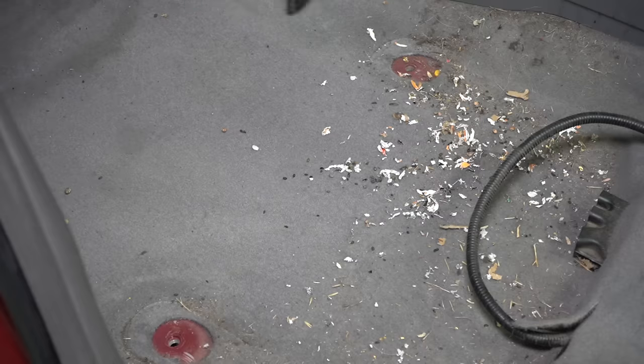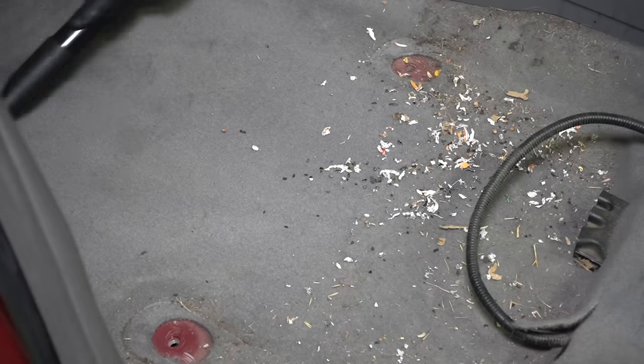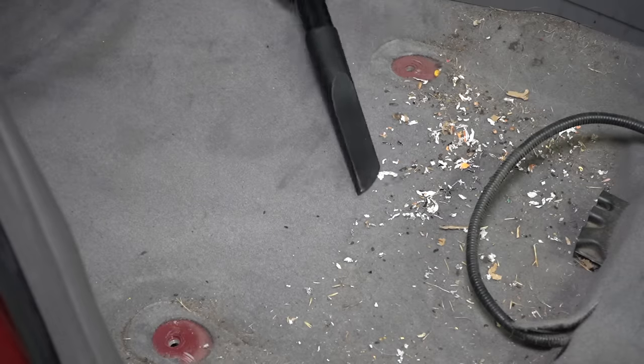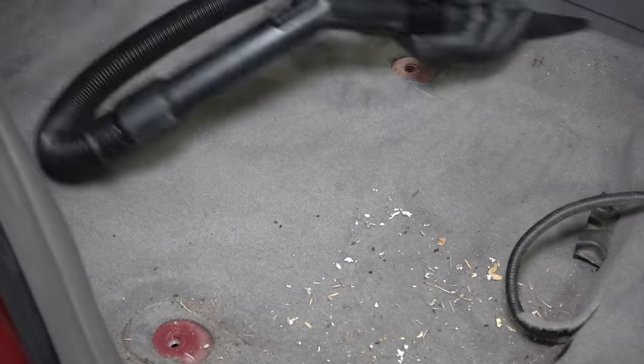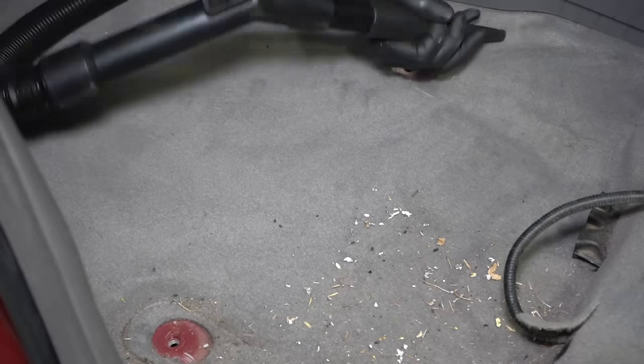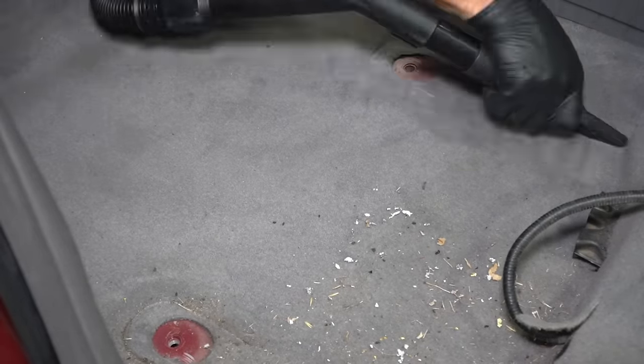Moving to the section underneath the passenger seat, and there's a whole bunch more mouse turds here too, so I have to think that this vehicle might have sat for a while before it got sold. And to be honest, I don't think the new owner knew the extent of how bad it was in here, but I suppose when you buy a vehicle pretty cheap like he did, you do run the risk of that happening.